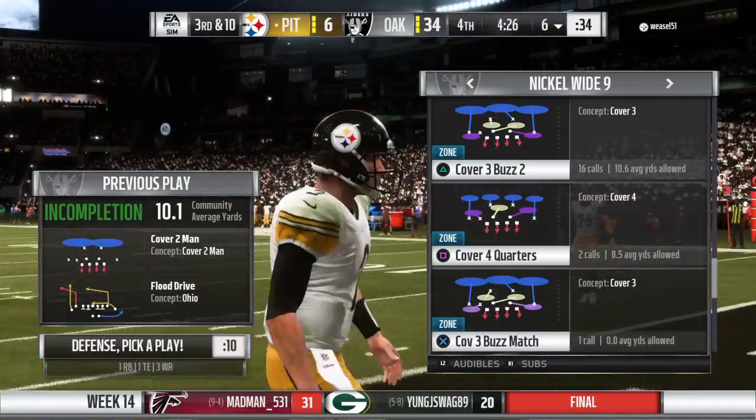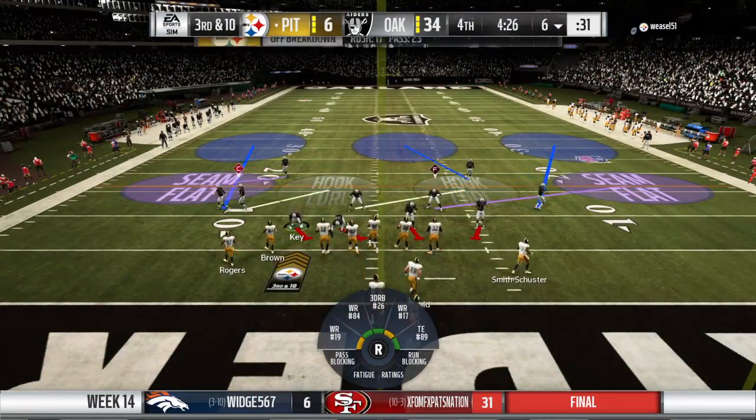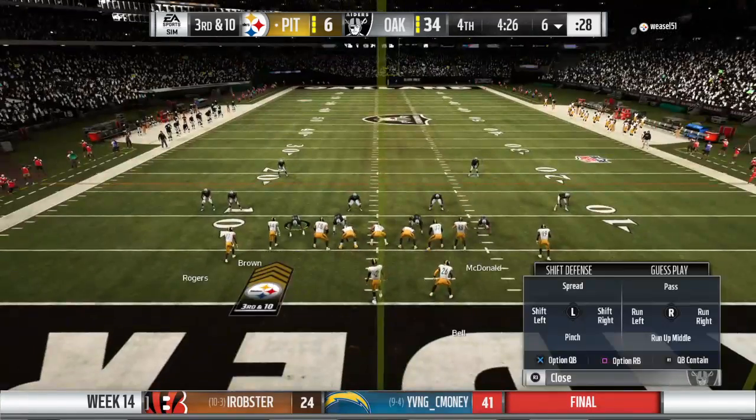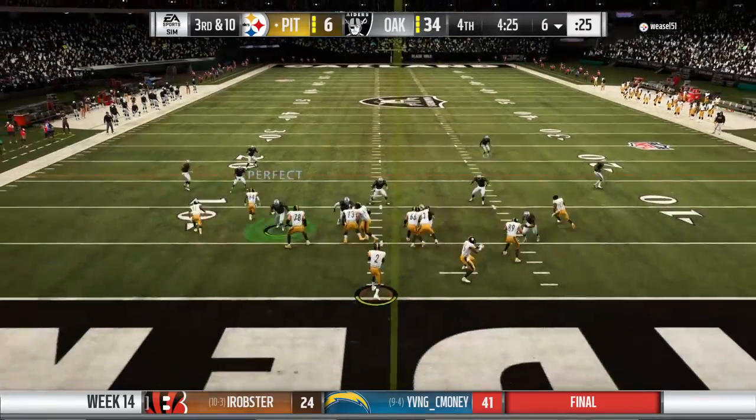I think he knew he would have his challenges against his secondary. I don't think he saw a goose egg at this point in the game. And the Steelers on 3rd down, just 1 conversion in 8 tries. Not good. This is 3rd and 10.